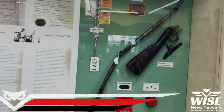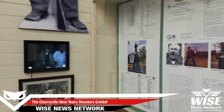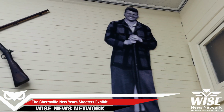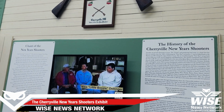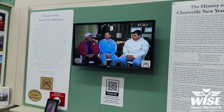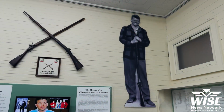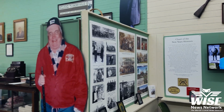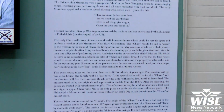Also on the first floor, we have the Cherryville New Year Shooters exhibit, which is fairly new. That was developed I believe about a year ago. I helped on that. A lot of other people helped on that, and thousands of dollars was spent. We love it. We're so excited to have it. Around New Year's, if you don't see the shooters, you'll definitely hear them.